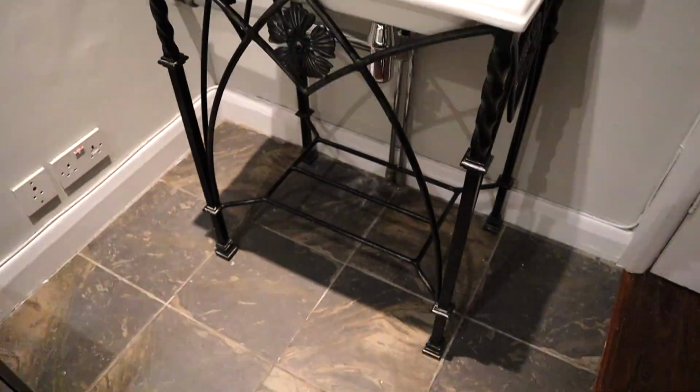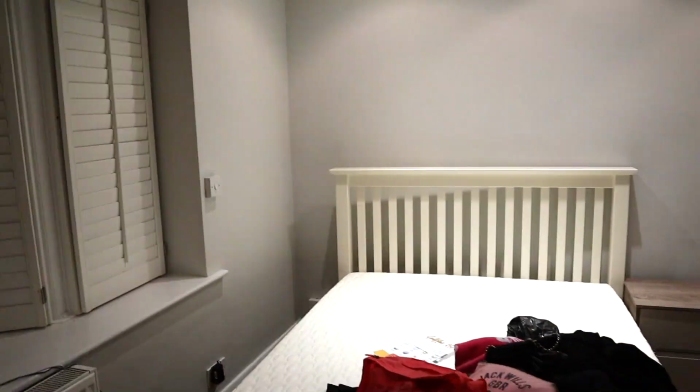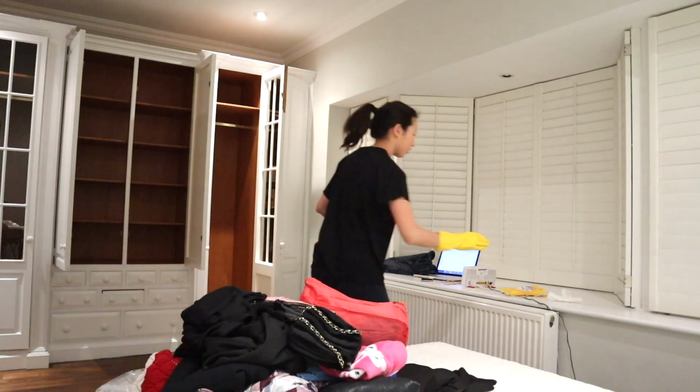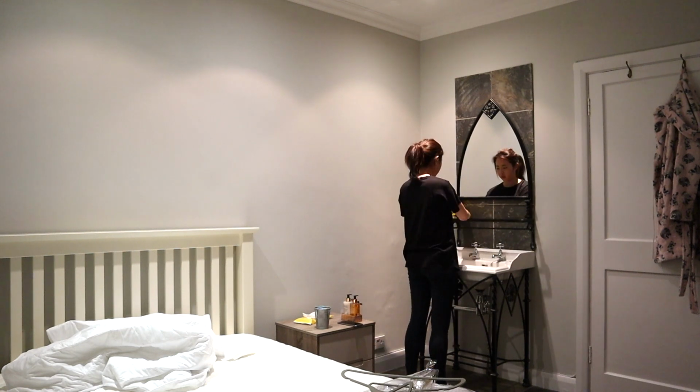So when I first came, obviously I just whizzed around the entire place and wiped everything. I'm obsessed with antibacterial wipes, and so I just used those to scrub every surface. I did all the floors, I did all of the inside of the wardrobes and the sink area and everything. So I first made it really clean, and then I started to move in.